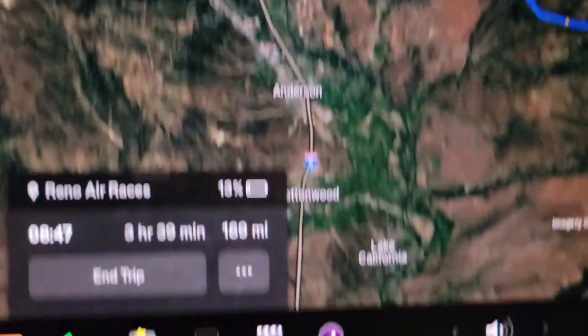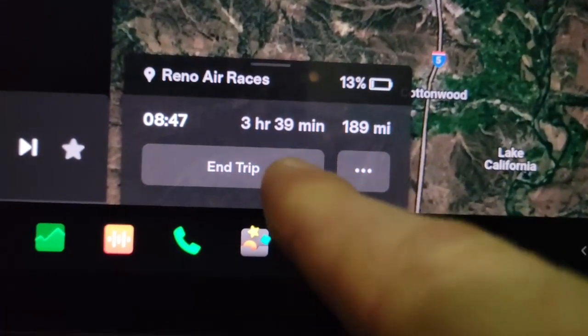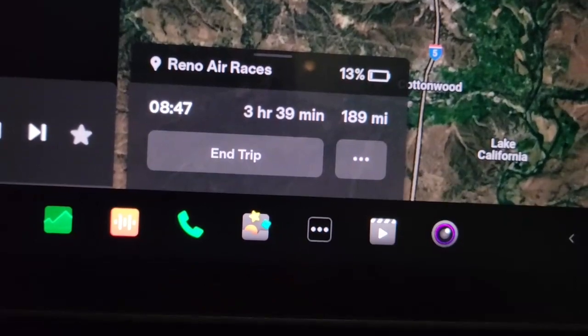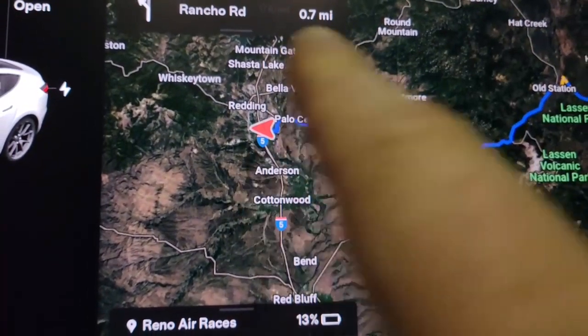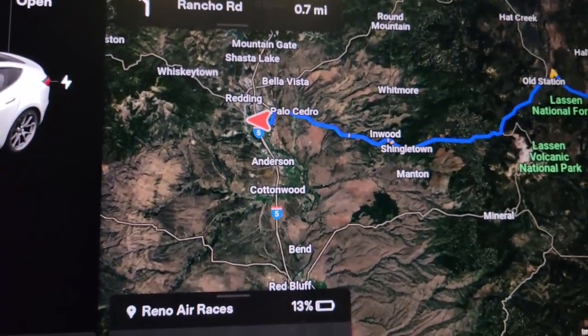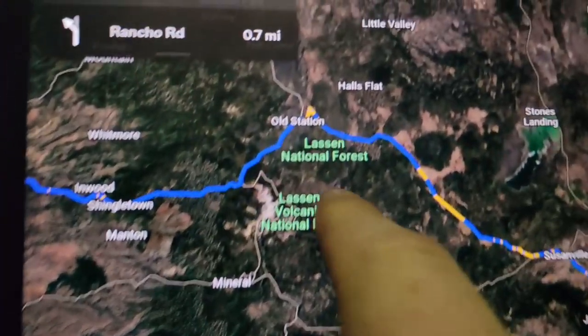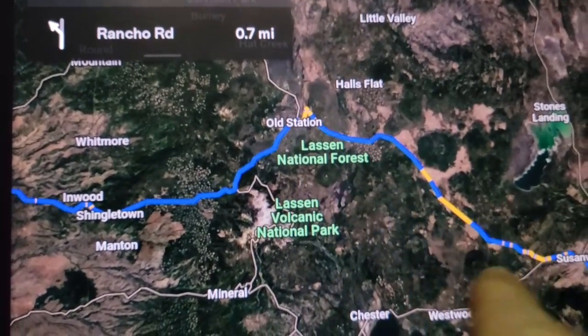Let me show you what the nav says. All right, so we're leaving our area, so 3 hours and 40 minutes. We get there at 8:45. It's 189 miles, and we should arrive at 13% state of charge. We are here, 550 feet-ish above sea level. We're going to be going through Old Station and Lassen National Park, which tops out about 5,500 feet.